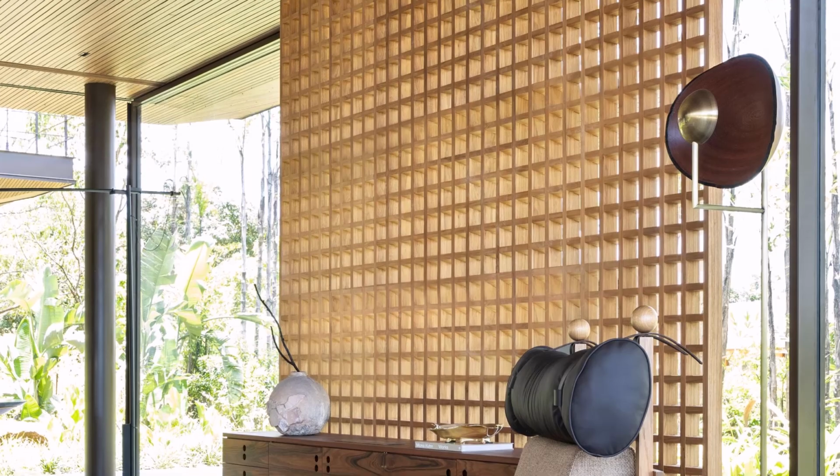On the ground floor, dedicated spaces cater to leisure and functionality. Here, you'll find a home theater, a playroom, and essential service areas.